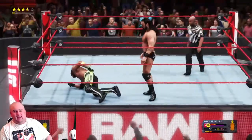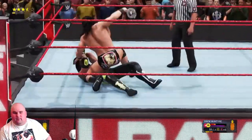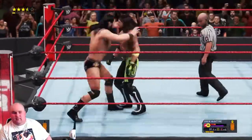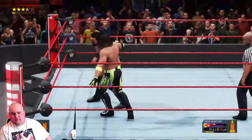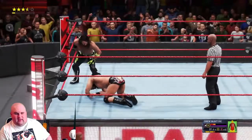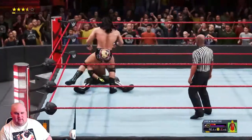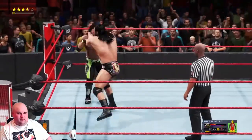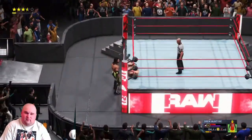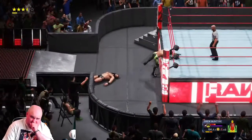Northern Lights suplex by McIntyre. Forearm. AJ Styles is calling for it. Drew counters it. Grabs AJ by the hair and just tosses him like a rag doll. Big vertical suplex on the outside.